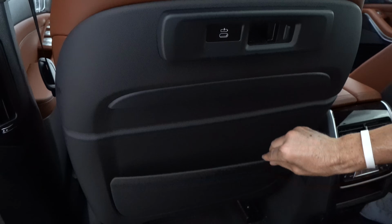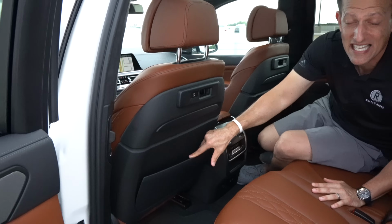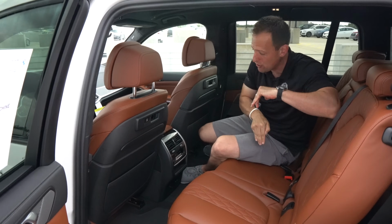Nice size rear seat pocket, large enough to where you could put 2 German size cinnamon rolls back here. And if you don't know what German size is, the reason why I pointed out, it's 10 inches in diameter. Put 2 of those back there.